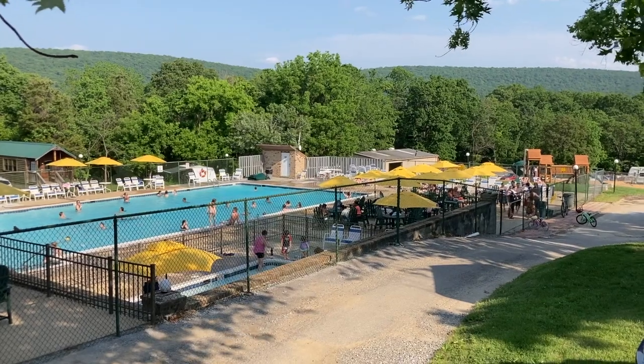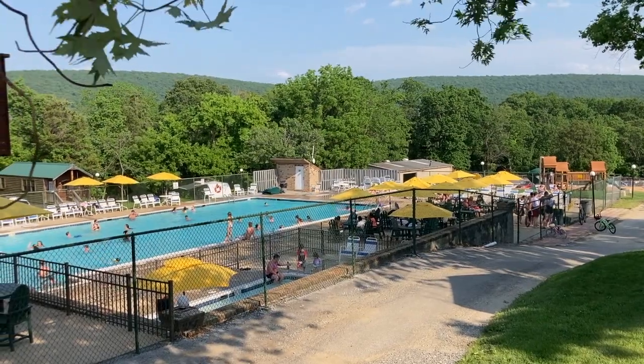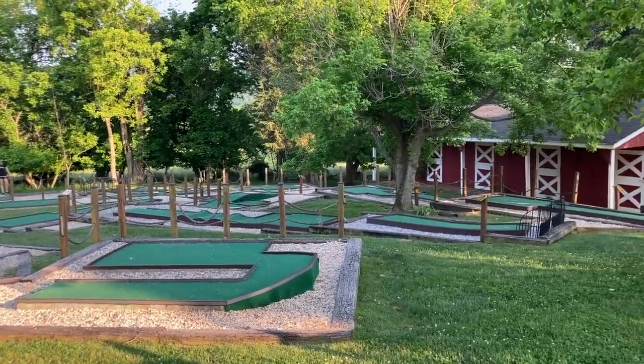very large game area, I guess you could call it. And then they also had a big pool and a big outdoor play area. And they also had a big mini golf course there. Yeah, it was like an 18-hole mini golf, which you don't usually see at a campground.